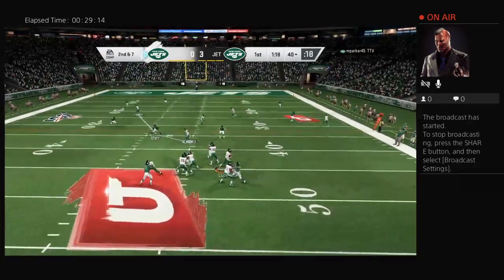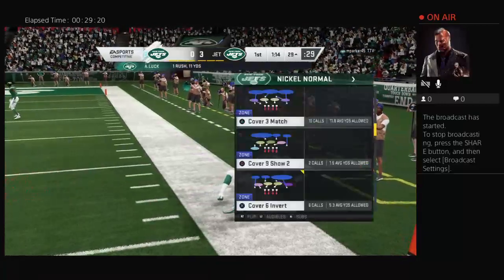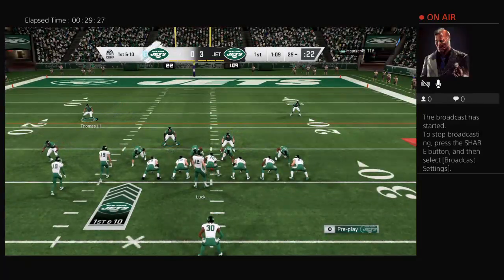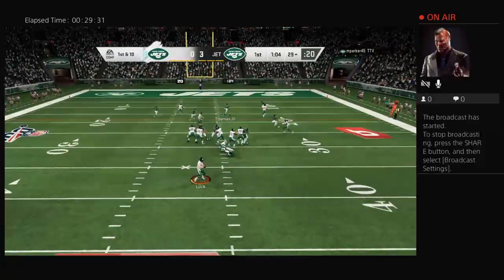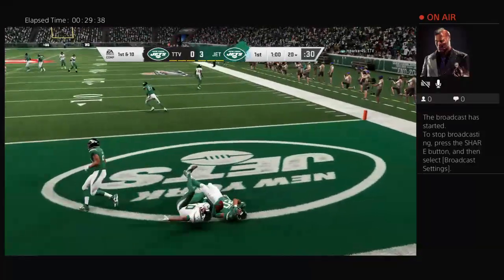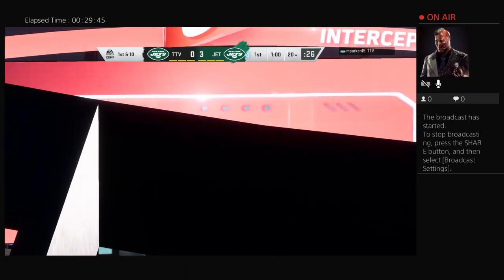Throwing his lock. Eluding the pressure right. Luck showing he can be dangerous when he tucks it and runs. He's able to pick up the first down. Now a play fake, and it's Luck. Going to throw deep for the end zone. And it'll be intercepted. Picked off by Janoris Jenkins. And a big turnover there as his guys will get the football back.